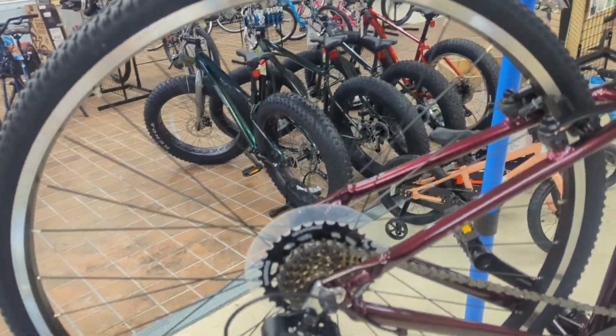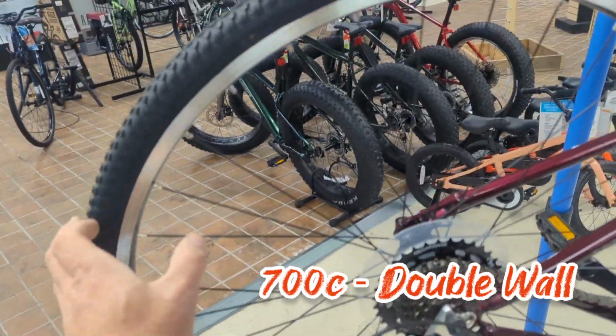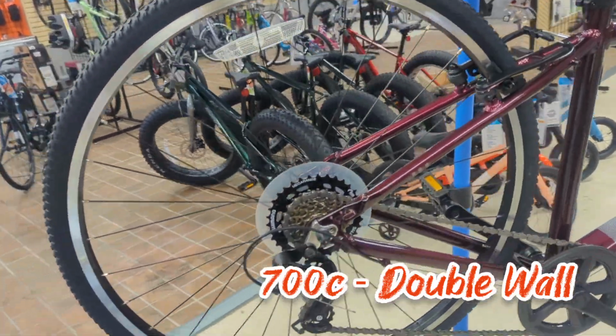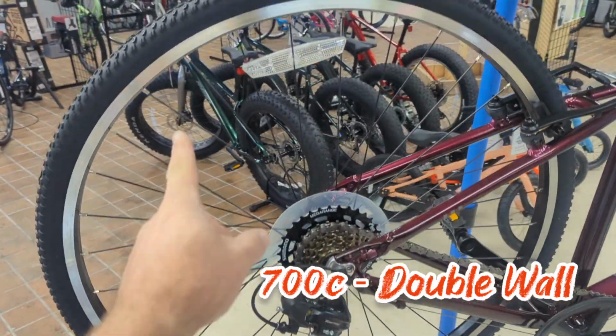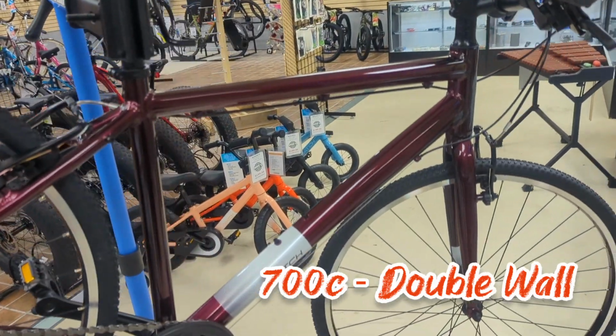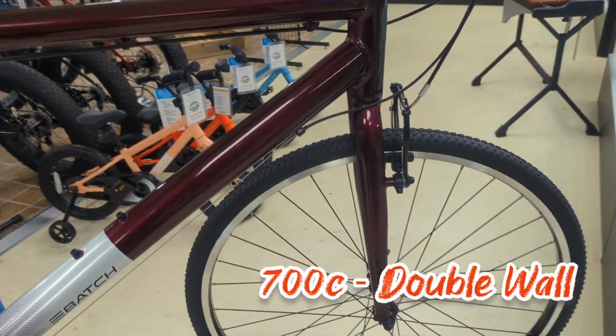So let's talk about the wheels. A lot of times when you get a relatively inexpensive bike, you get some pretty cheap wheels, but not in this case. These wheels are 700C, which means that they are going to roll very quickly. You're going to go very far for each pedal stroke.